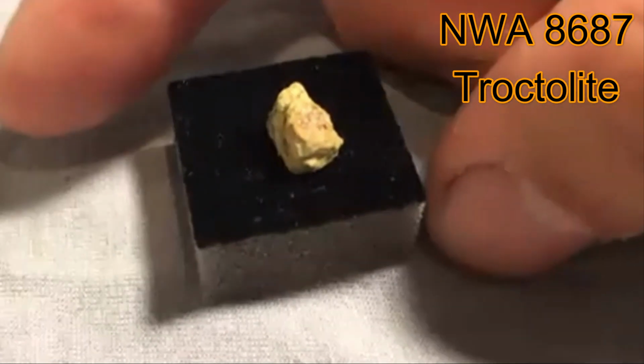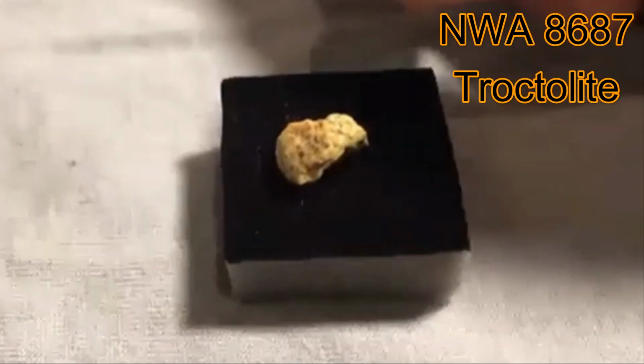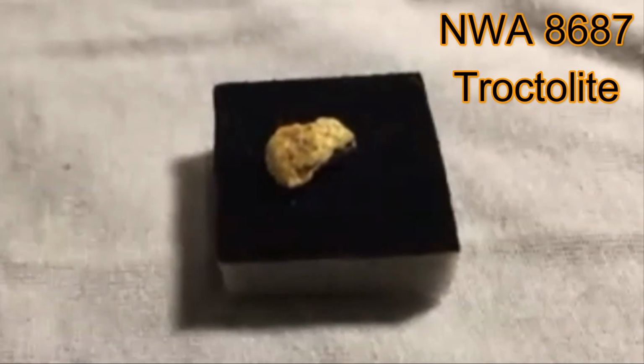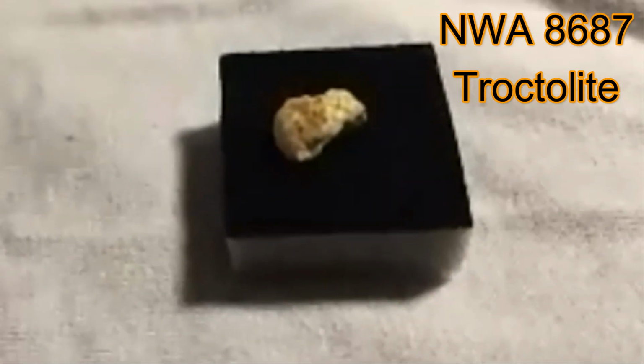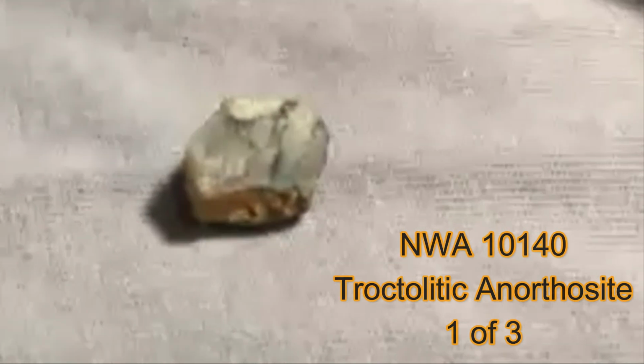1,200. Yeah. And it's a small piece, but it's nice because you can see it's got tiny little bits of the shock veining going through it from, like I said, when it was impacted and thrown. And there are only 41 troctolites out there in the Met Bulletin. This was the second one. And this is NWA 10140.